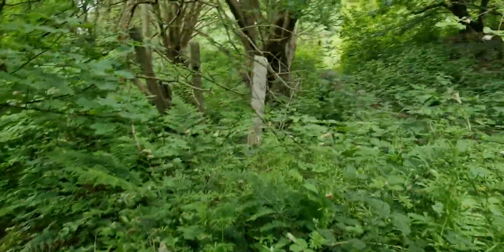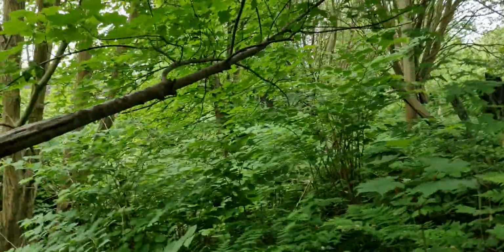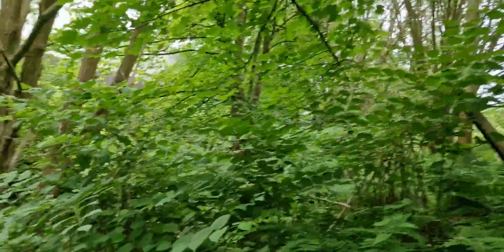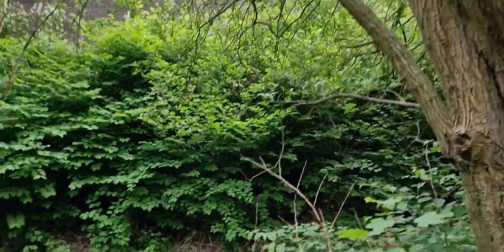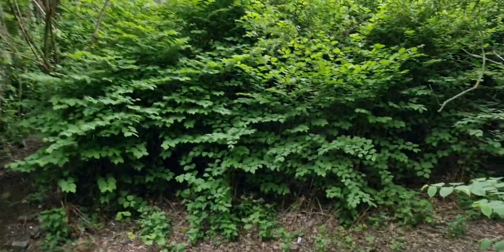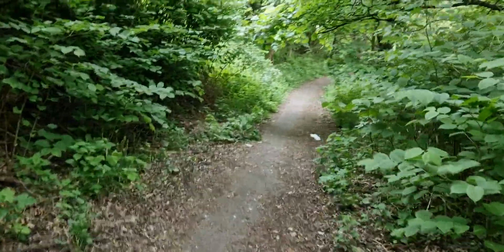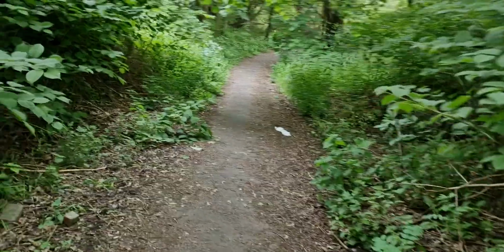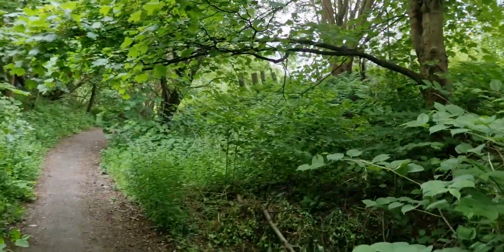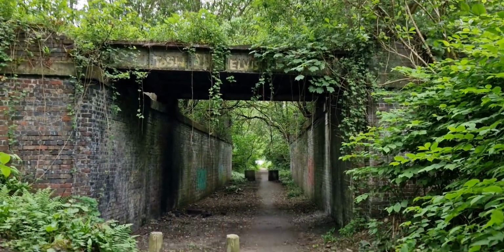We'll get back down here now. Lonely places there. Well, that's just another route that takes you up to Clockface as well. I've done all these routes, a lot on my mountain bike, to be honest, because you can fly through them. But yeah, that bridge has seen better days.